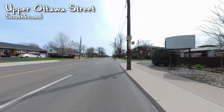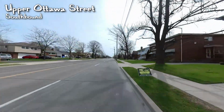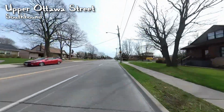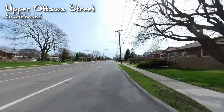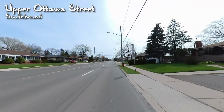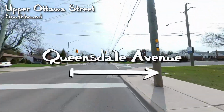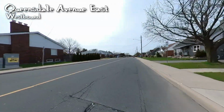Upper Ottawa doesn't connect to the link, and this is just a street that really could benefit from having cycling infrastructure. Yes, it gets busier the further south you go, but it's not as busy as Stonechurch Road, and Stonechurch Road is fine with two lanes and a middle lane that is a two-way left turning lane in the middle. But anyways, that's beside the point. Let's talk about Queensdale Avenue.